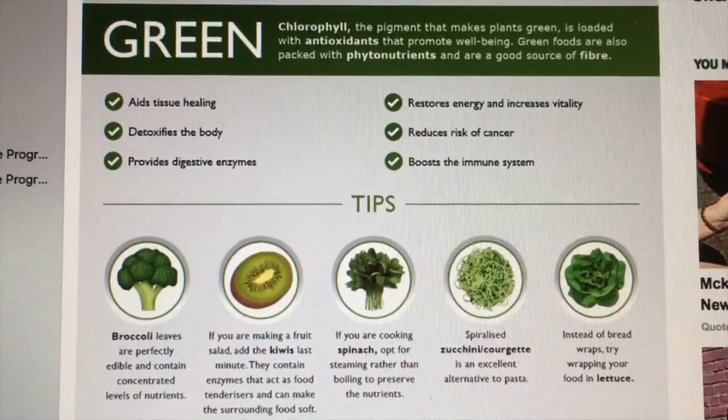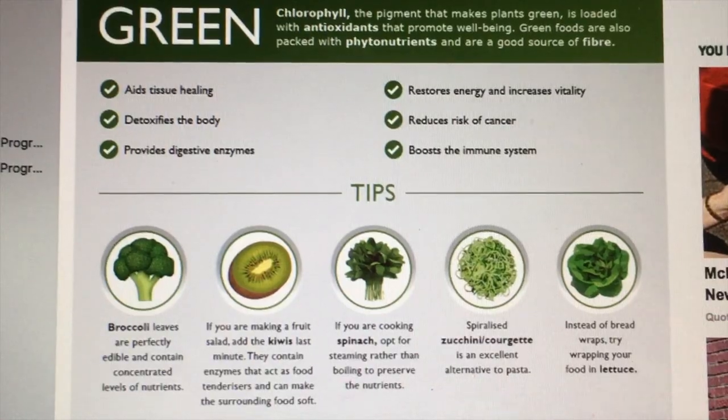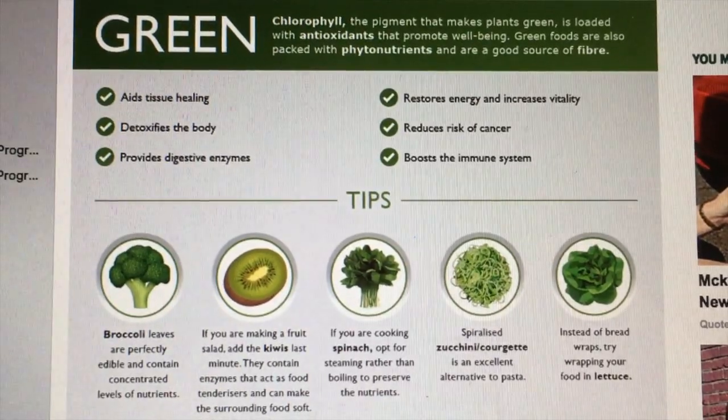So the greens are super important for you and just packed with antioxidants. If you can get as many greens in your diet for the day as possible, you're just doing yourself a whole lot of good. And so tomorrow we're going to talk about the not greens, we just did greens, about the purples and blues.